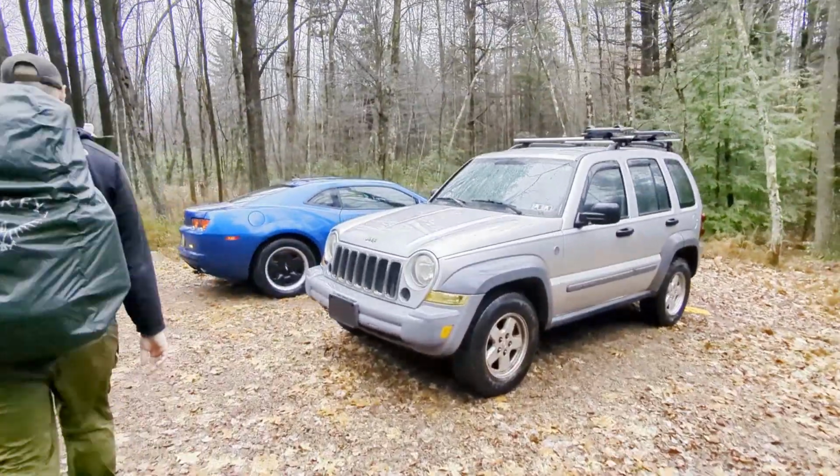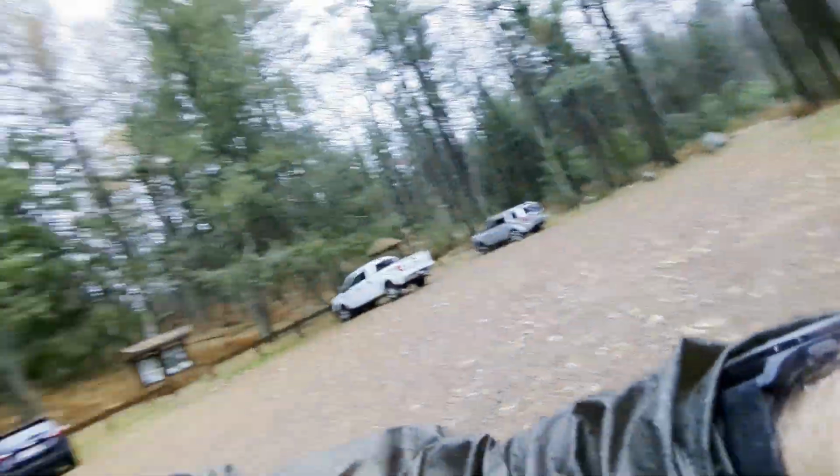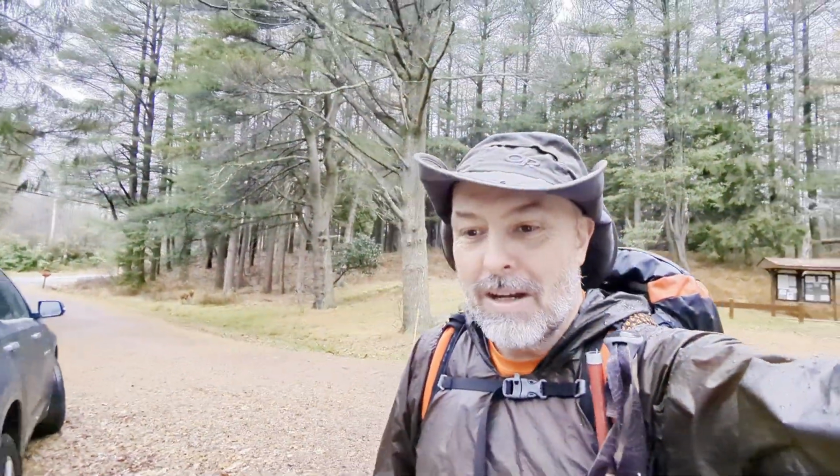So yeah, back to the car, and food is priority. Look at those things. Woohoo! New water socks, they're fancy. Yeah, so let's see, we did 2.08 miles out to the car, so about 15 miles for the trip. Pretty good.